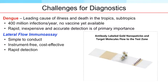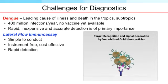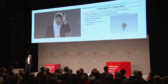Here, what I'm showing you is what is called a lateral flow immunoassay. Many of you probably are very familiar with this. This is a paper-based assay used in pregnancy tests. You can easily buy it from pharmacy and do the test quickly. The key here is you make use of nanoparticles so you can visually see the results.